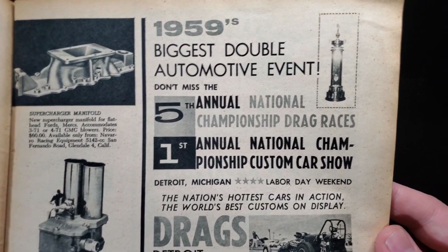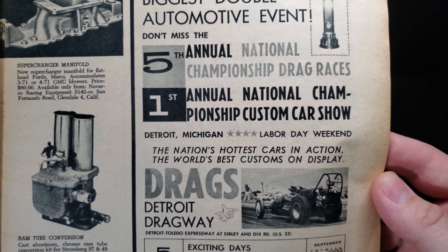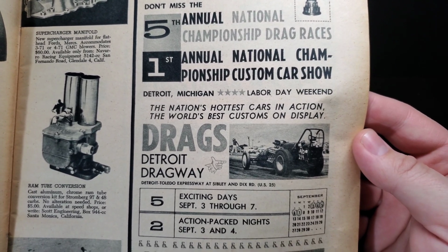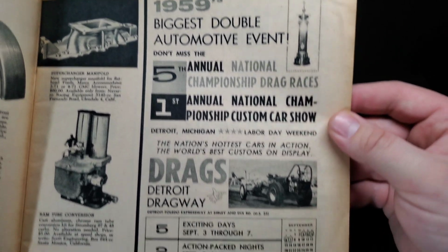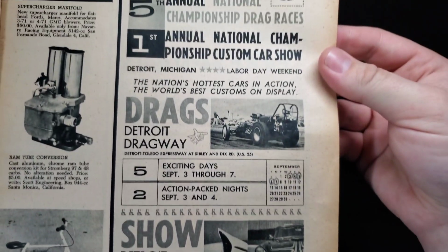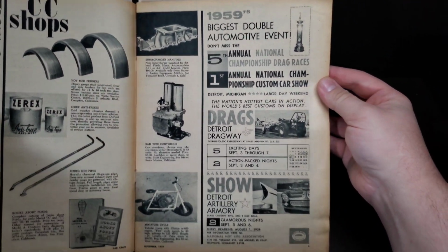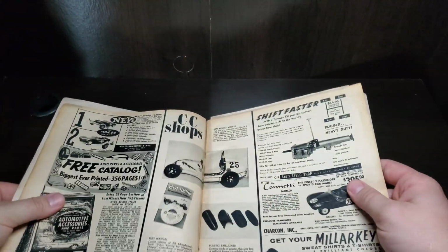1959's biggest double automotive event. Don't miss the 5th annual National Championship Drag Races and the 1st annual National Championship Custom Car Show in Detroit, Michigan, Labor Day weekend. That would be an awesome event to have been to. See all the sweet customs and all the radical drag cars all in one place. Definitely missed out on that one.